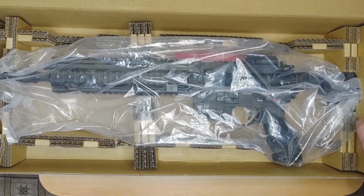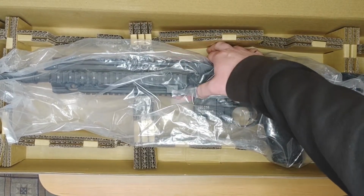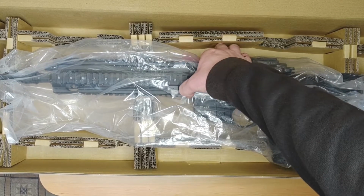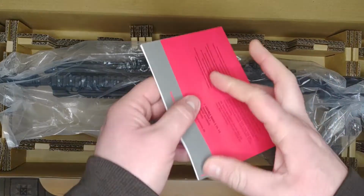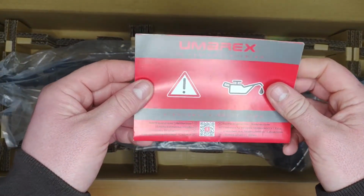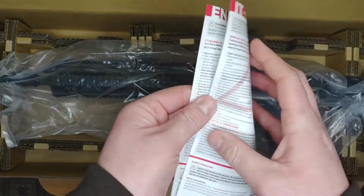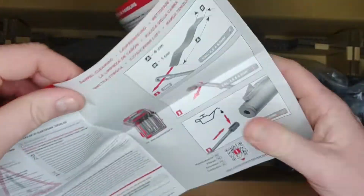This is the gun. I'm assuming that I'm missing a booklet for it. However, I could be wrong. It may not come with one, but there is, if I can just get it out from underneath the gun, a little Umarex care guide. Essentially, this tells you what you should be lubricating and how you clean it, which is nice to see.